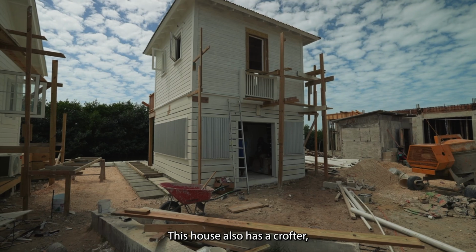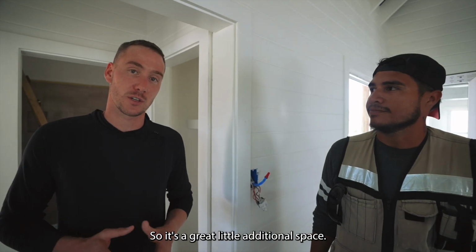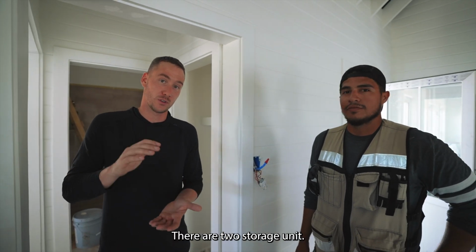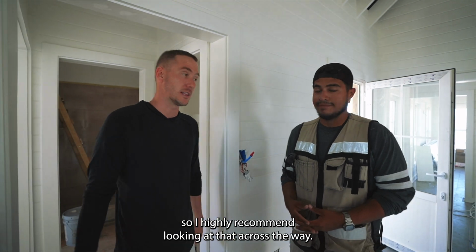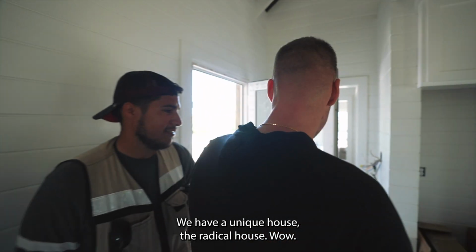This house also has a crofter, which is similar to what I just built beside the office. So it's a great little additional space if you want more than a casita. They're a two-story unit. Yes. They have separate entrances, so highly recommend looking at that. Definitely. Across the way, we have a unique house, the Radika house.